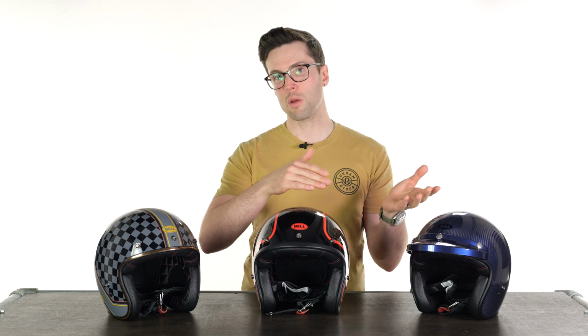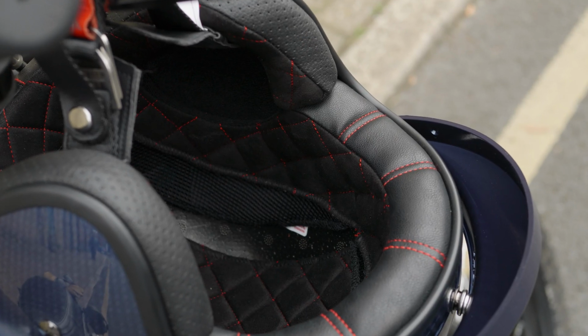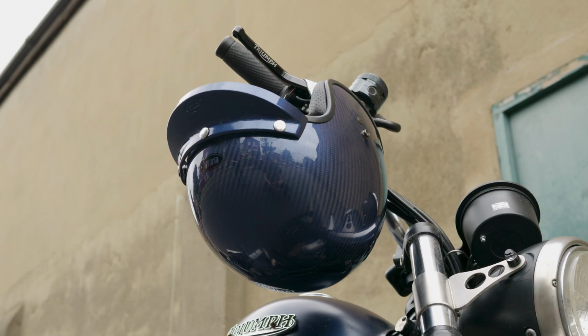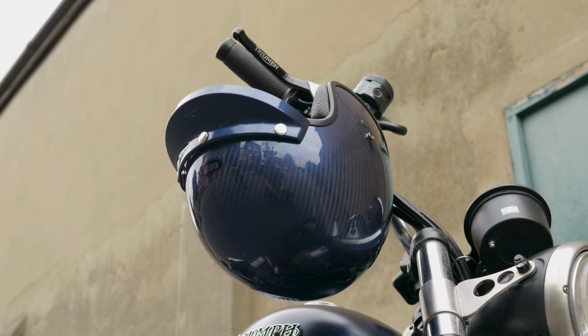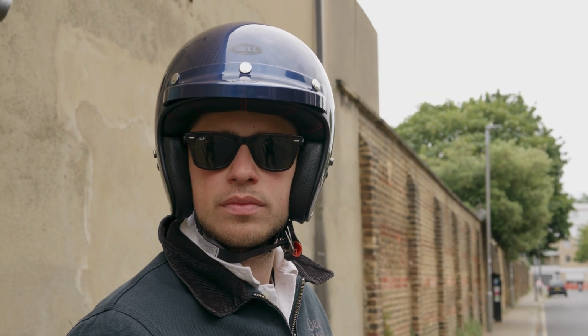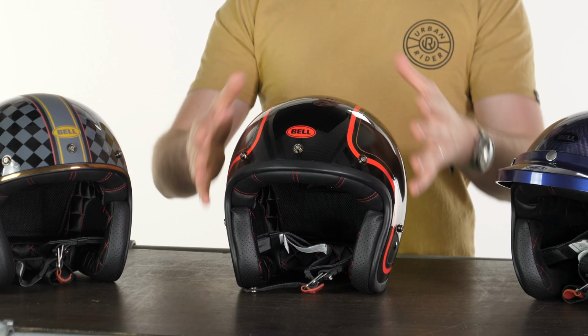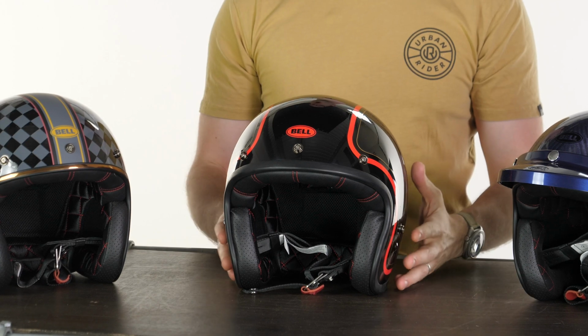It does depend on the size that you go for. If you want to stick with the peak, obviously the carbon option will be slightly lighter, but again, probably not that noticeable. Either way, all open face helmets are light, but this one is slightly lighter than a lot of its competition. That outer shell comes in 5 different shell sizes.